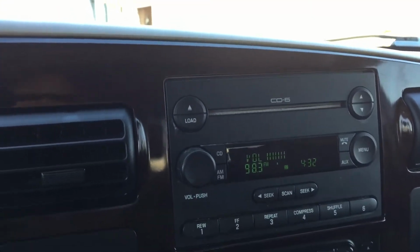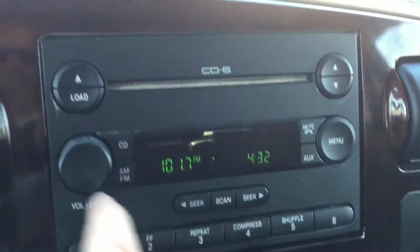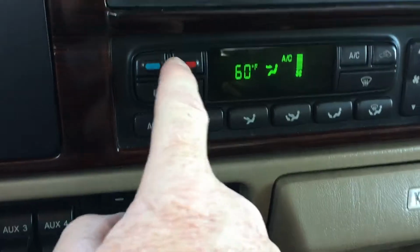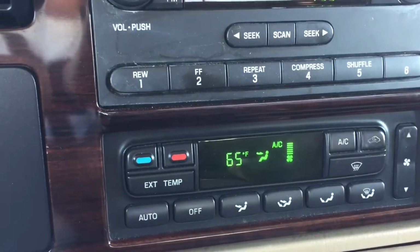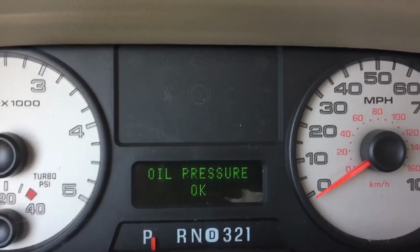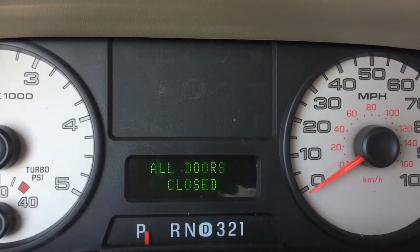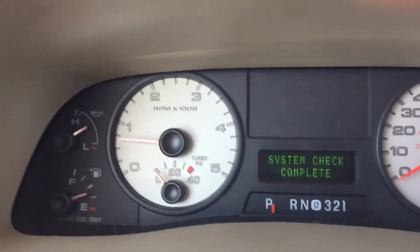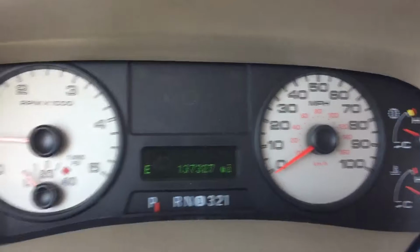Radio. Stereo controls. Steering. That's the steering wheel doing that. Alright, radio works fine. Here's the air. Temperature up, temperature down. Let's try the steering controls. Down, up, temperature up, temperature down. So that stuff there. Alright, let's see. Let's do a systems check. All right, let's go for a drive.